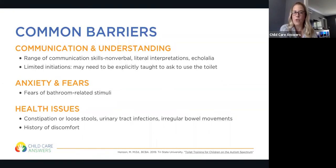Also, children with special needs may have a fear of bathroom-related stimuli. There's a lot going on in a toilet, especially a public restroom. So this may look like fear of flushing, fear of loud sounds, fear of hand washing, fear of sitting on the toilet and thinking that they're going to fall into the toilet, or balance as they're trying to navigate sitting on the toilet. So there may be a lot of anxiety or fears around toileting. And really that's true for all children, but it may be accentuated with children with special needs.